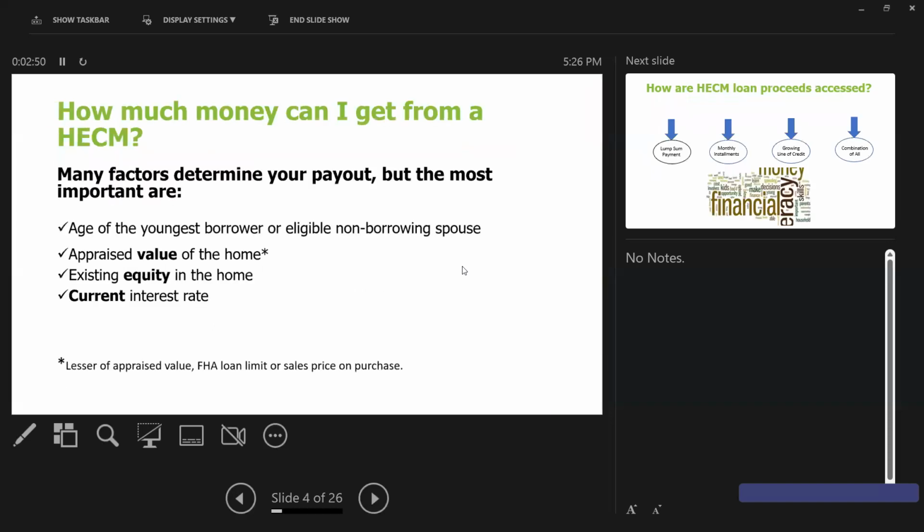Okay, next slide. Now, how much money do you get? That's the first question everybody asks. How much money can I get? Well, it really depends on a few factors. It depends on the appraised value of your home. It depends on how much equity you have in that home. Some folks do reverse mortgages with a paid off home, which is going to maximize their cash position. Other people use it to pay off their existing mortgage, and then there's hopefully some cash left over. It also depends on the current interest rate and also the age of the youngest borrower. That's a factor as well.